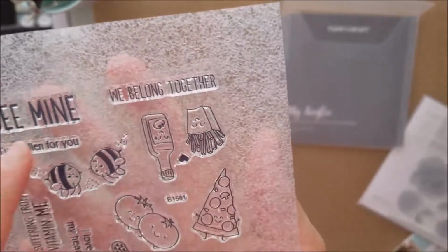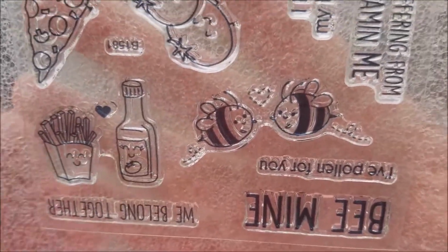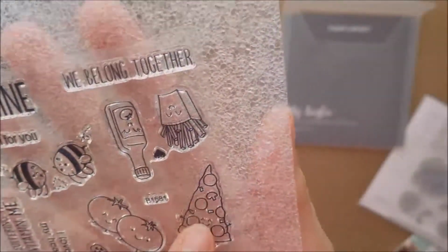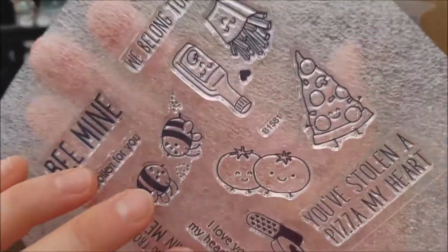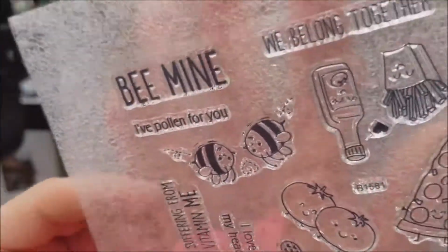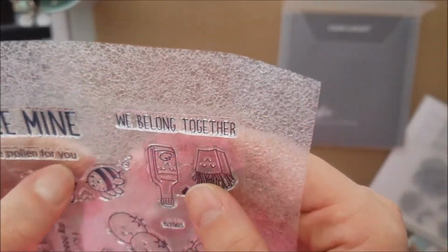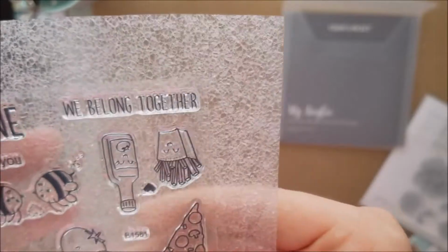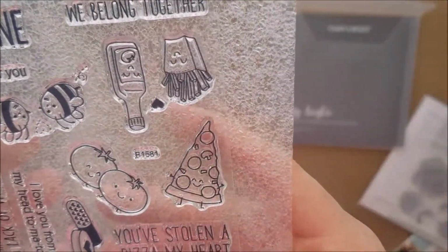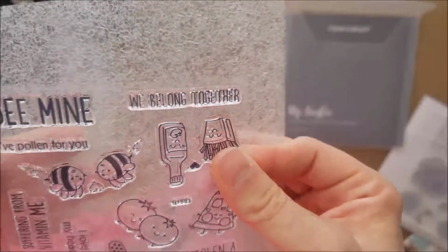And then this one, I think out of all of them, is my favorite. Look at those. Those are just awesome. I love that ketchup and fries. Here's the pizza and tomato, and it says, I love you from my head to my toes, like tomatoes. I'm pollen for you, like fallen for you, but pollen. We belong together. I love this one. You've stolen a pizza my heart. I love it. It's gorgeous.